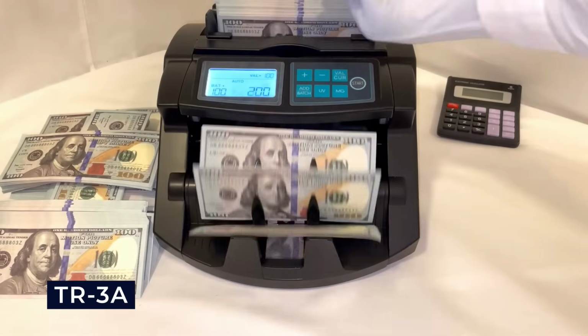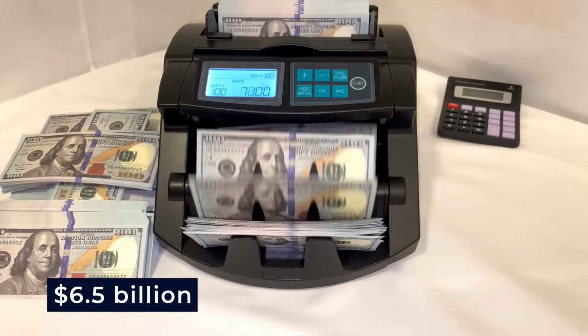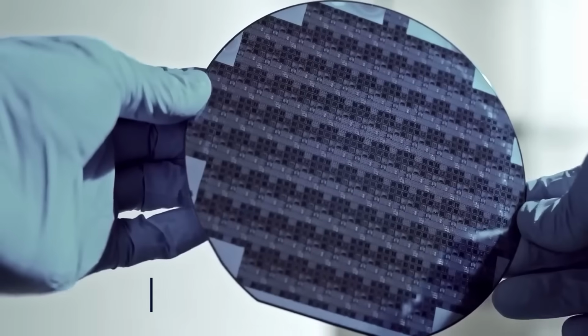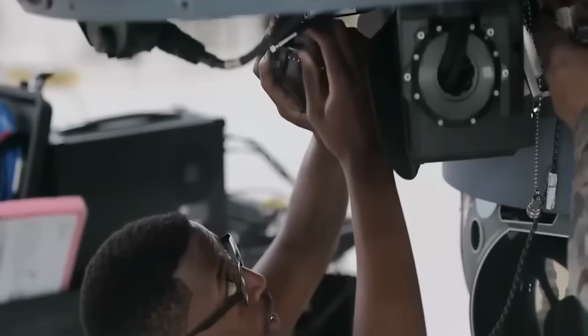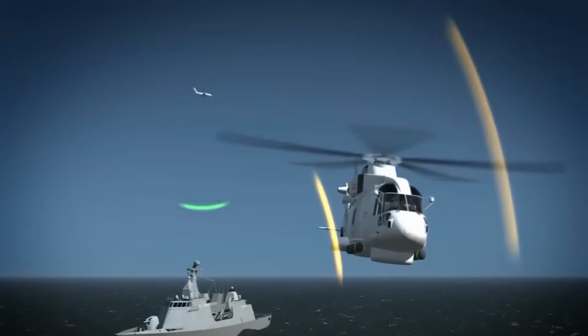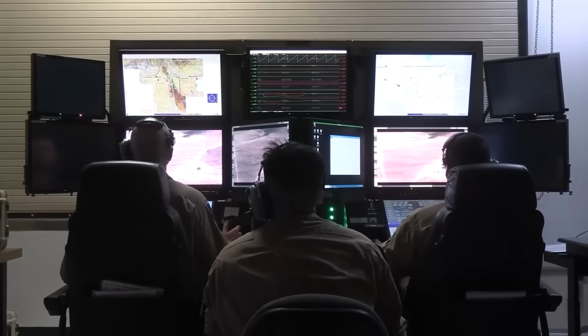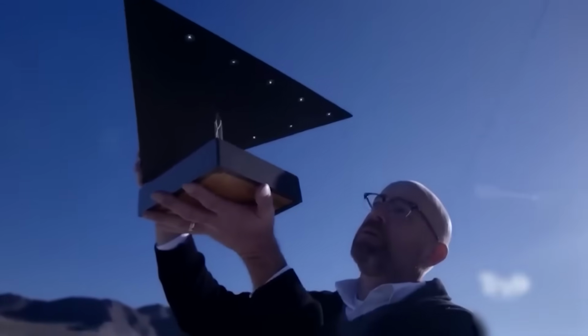Reports place the development budget for the TR-3A well above $6.5 billion, with a big slice of that cash poured into fancy optical sensors and military-grade telecom gear. Imagine a drone that could suddenly black out an enemy's radios and data links just by hovering nearby. They say this platform is more than just a spy drone.